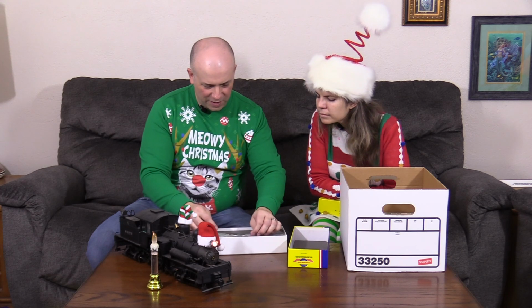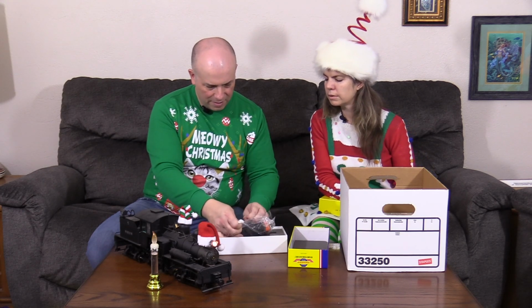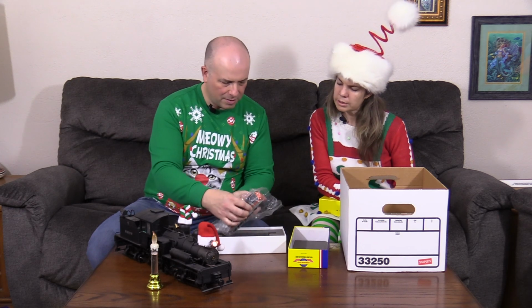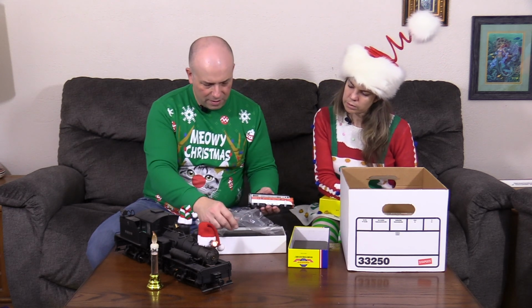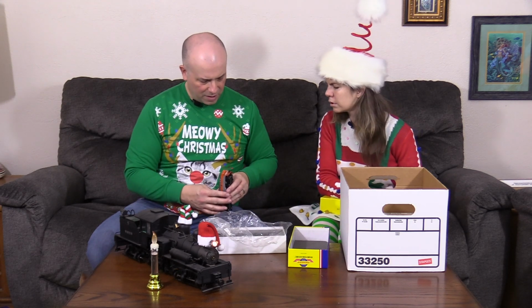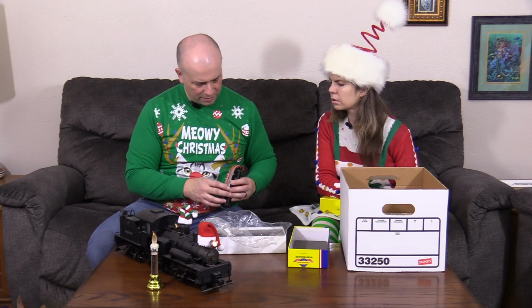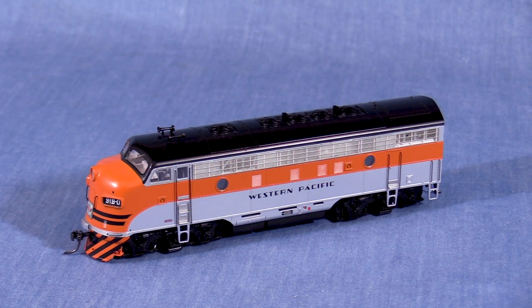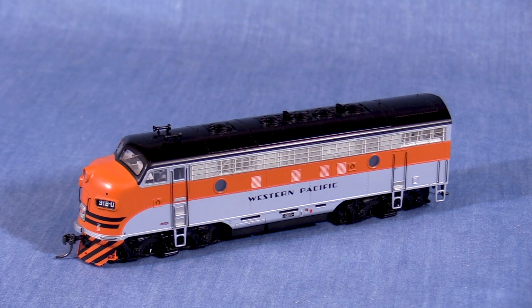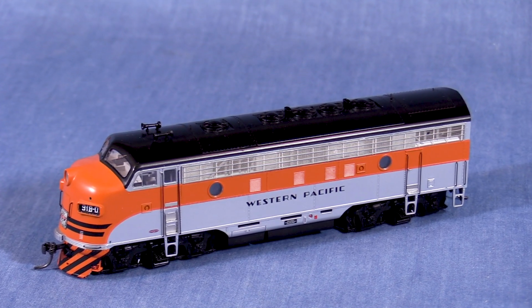It's another Western Pacific. And I really like the orange and silver. I like the black stripes. So this, very cool. Yeah, this one is a model of 918D, which is the one that's at Niles. Oh, okay. You still have to take me there. Yeah, we haven't. I really want to go. Haven't gone there with you yet.